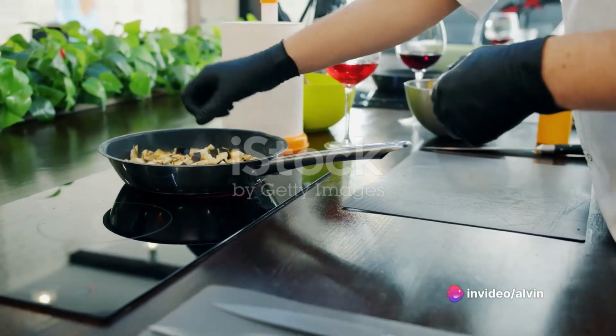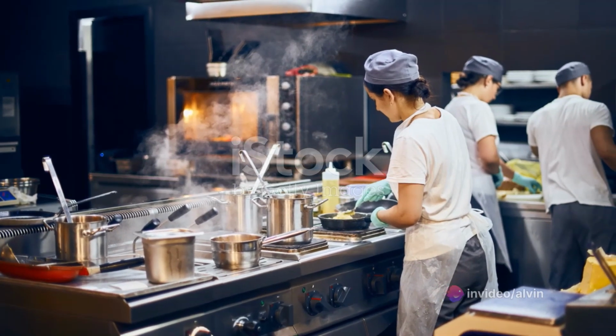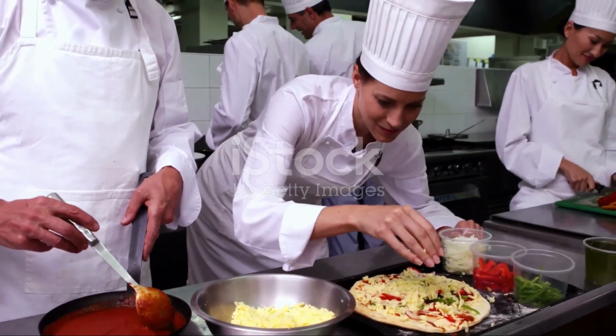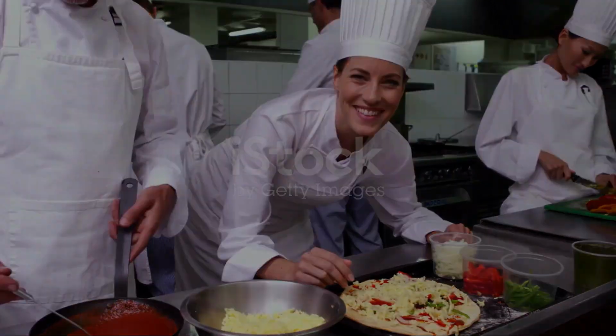It's a complex process, but with careful planning and consideration, it's one that can result in a kitchen that is a joy to work in and a cornerstone of your restaurant's success. Remember, a well-designed commercial kitchen can be your secret ingredient to success.